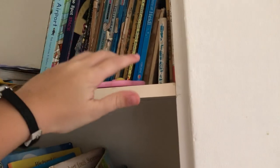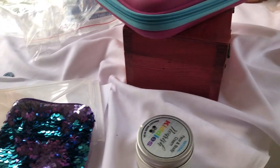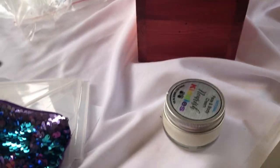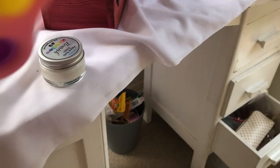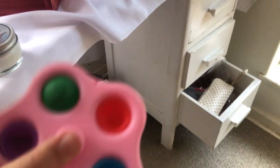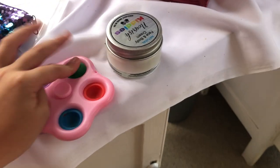Okay, I know, my puppets. I just realized I had my other little fidget thing. It's so cool, you know, because it's a fidget spinner. Get it to spin, and it's also a puppet.